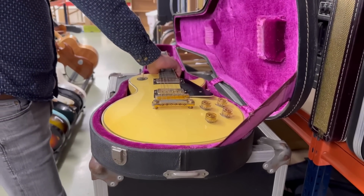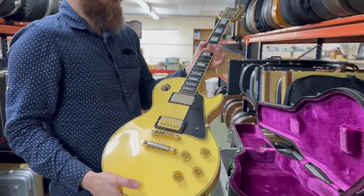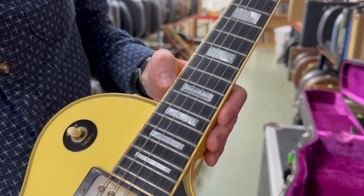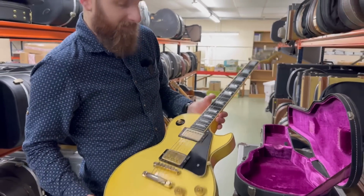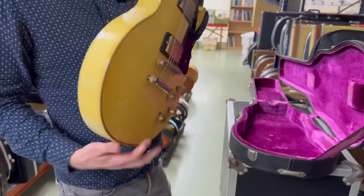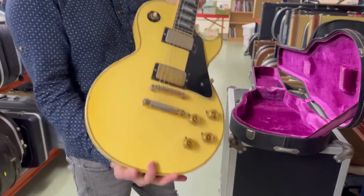And another vintage Les Paul, but slightly later this one. And if we have a look at the 12th fret, not the 12th fret, the 14th fret should I say, we have the 20th anniversary block inlay. So that can only mean one thing. It's a 1974 Gibson Les Paul Custom, and in this custard, yummy custard finish.